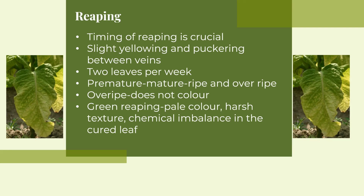As a guideline, 2 leaves are removed per week. Please be very careful to make sure that the tobacco leaves do not become overripe. And please don't be in a hurry that you remove the leaves while they are still green. The problem with taking overripe leaves is that they will not color well during curing. And when you harvest the leaf when it is still green, you have a pale color, harsh texture, and chemical imbalance in the cured leaf. All this results in one thing: a poor quality leaf and a poor price for your priced leaf.